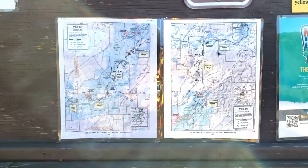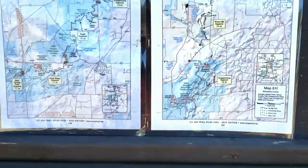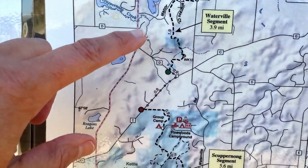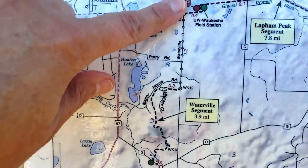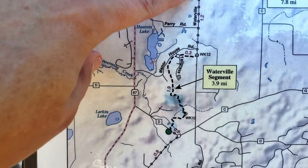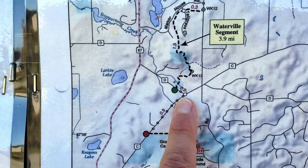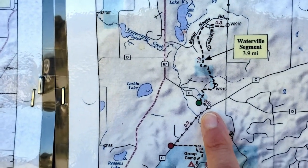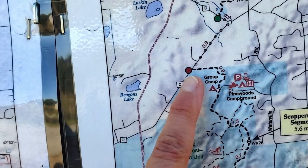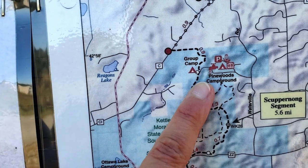So here's a map of the segments that I'm currently on. You'll see on this map, I started right up top here at the UW Waukesha Field Station on the Waterville segment, crossing down along this connector route into this trail, wound up ending the Waterville segment here, continued on my route to the start of the Scuppernong segment, and right now I'm here at the Pine Woods Campground, which is where I stopped to have lunch.